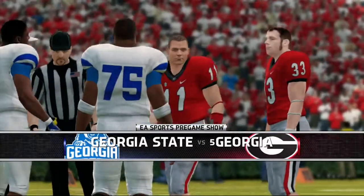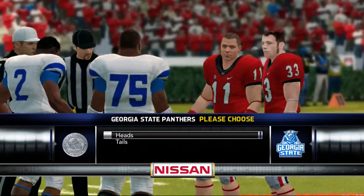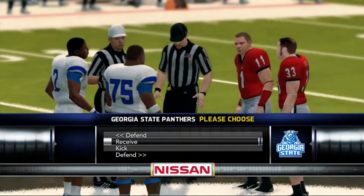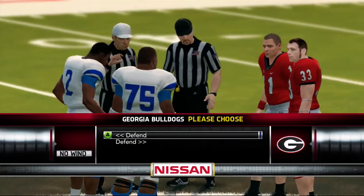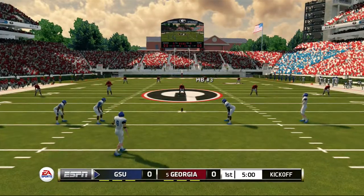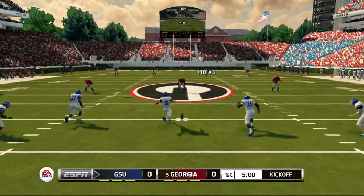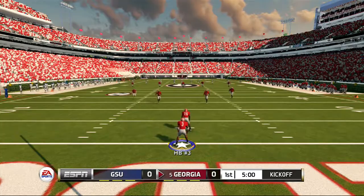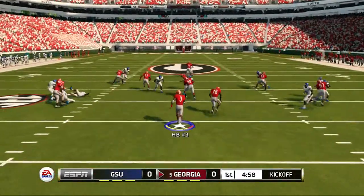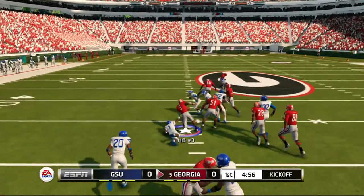Sanford Stadium in Athens, the site for this incredible college football matchup. We'll see how this game plays out as they get ready for the opening kickoff. He just drills this one. He's to the 20. At the 30.